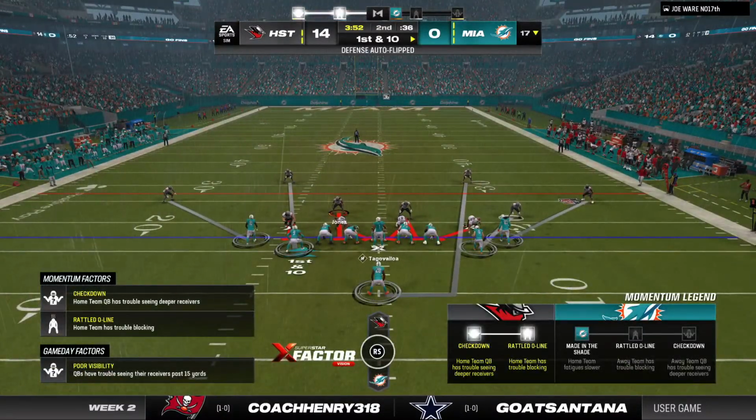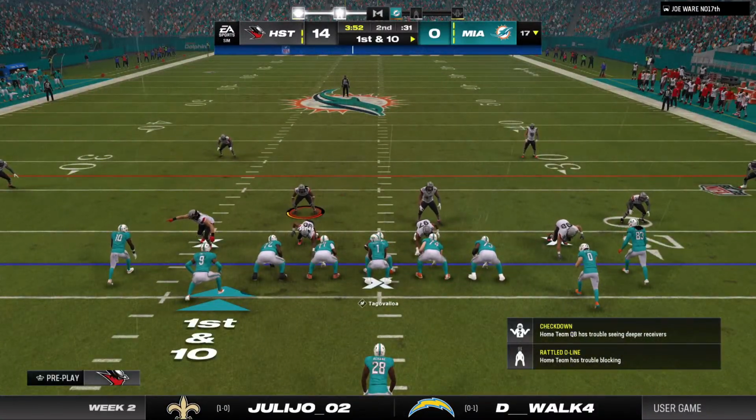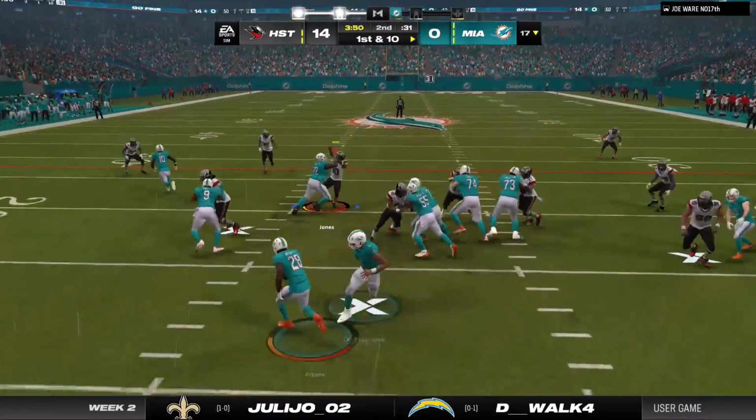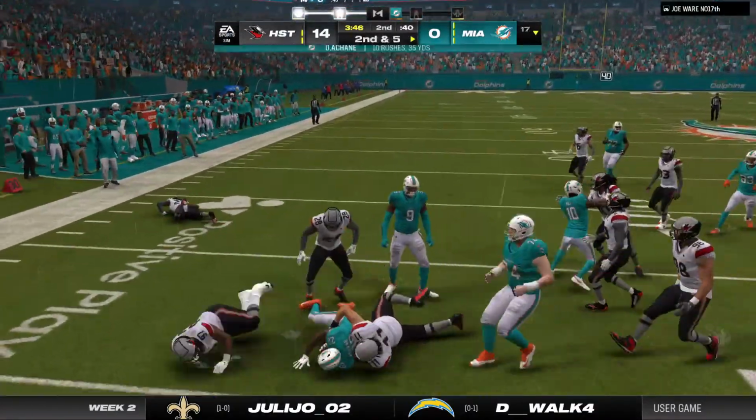First down Miami as they get set to start the drive. It hasn't gone particularly well for them. That's obvious, in these conditions, no points so far. They've got to get that offense on track. The question, how do they do it? It is the age-old question, isn't it?